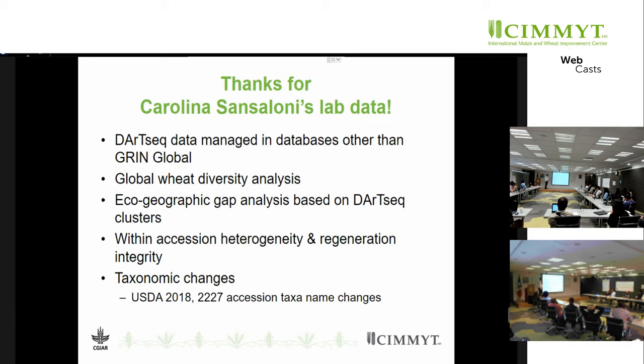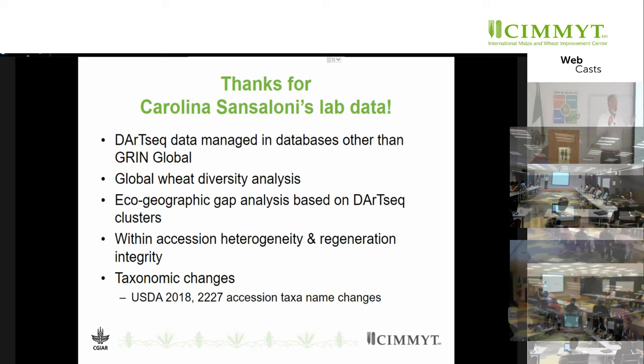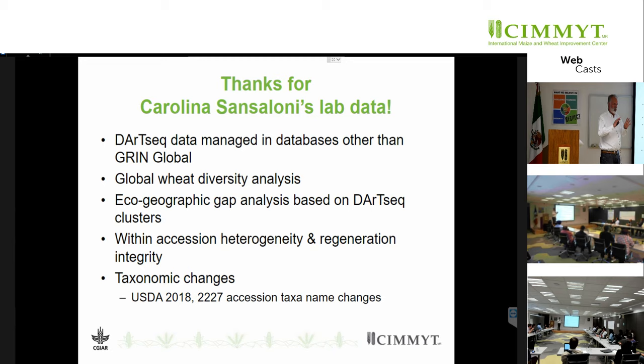A few weeks ago, we had researchers here from ICARDA and SIAT. And they're doing a gap analysis on the global collection of wheat. And they used Carolina's clusters, the main genetic clusters of materials, for that analysis. And so that was really great, because it's extending the Seeds of Discovery data assessment beyond just a genetic analysis, but looking at eco-geographic gap analyses. And we have a project with Carolina now on assessing within accession heterogeneity and trueness to type, regeneration integrity. So that's really wonderful.